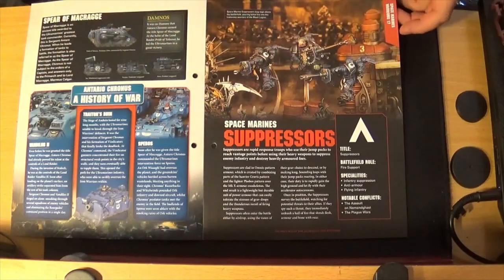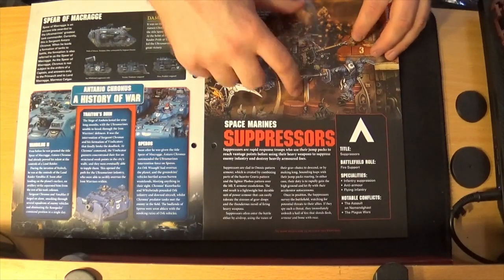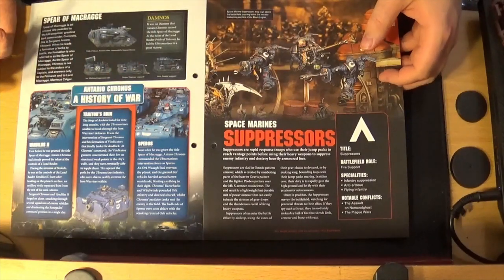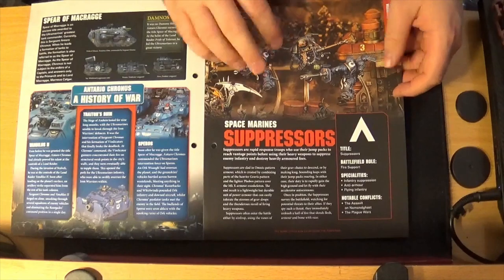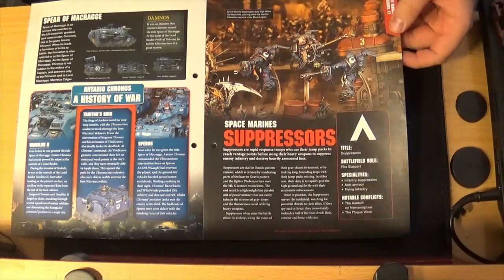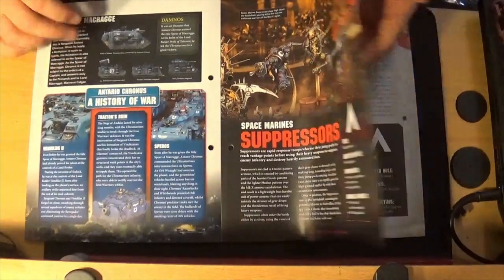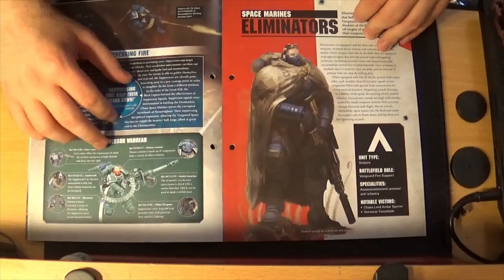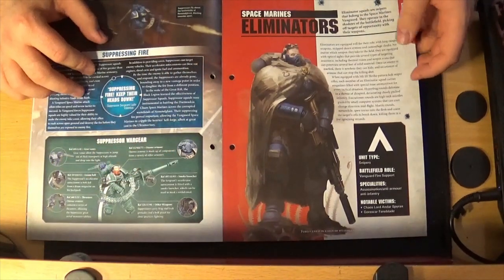Moving on to Space Marine Suppressors. Now, again, I really like these models, but I hate these stands that they're on. They're flimsy, they'll snap. So I've got some of these, but they're not built because I haven't built the bases. It's got autocannons. Autocannons are awesome in this edition of 40k. Talking about their equipment, what they have, some of the rules they do.